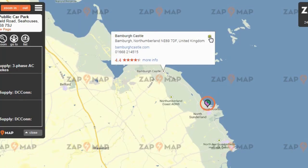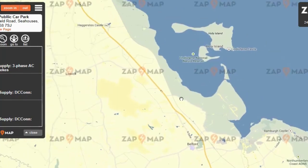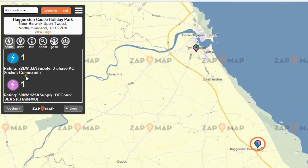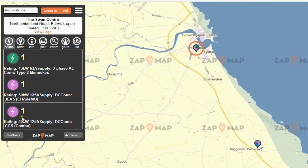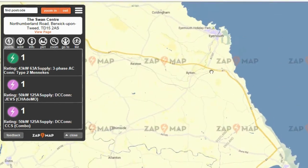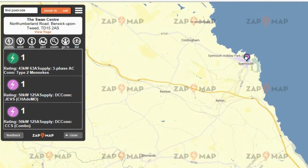And so what I've decided to do is we'll go from Alnwick to Seahouses, and then we'll go on from Seahouses. Could stop at Haggerston Castle. I've been there before. It's quite an old charger, but I want to try this new one out at Berwick-upon-Tweed at the Swan Centre. That's not too far from the England-Scotland border just there. And just over the England-Scotland border, there's another one at Eyemouth.